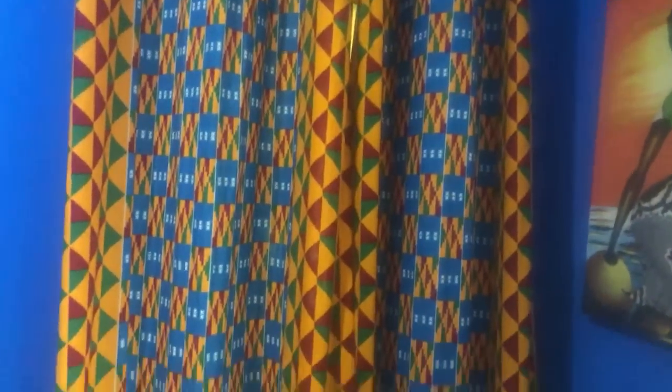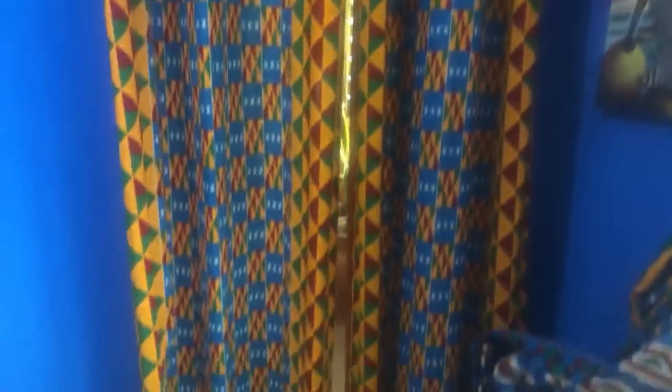This is the curtains for the blue room. Very beautiful. The blue kind of kente for the blue room. And then when you step into the Ashanti room, you gotta have the thing with it. Oh, I keep forgetting to tell Susie, she made this one too short, so we gotta fix that.